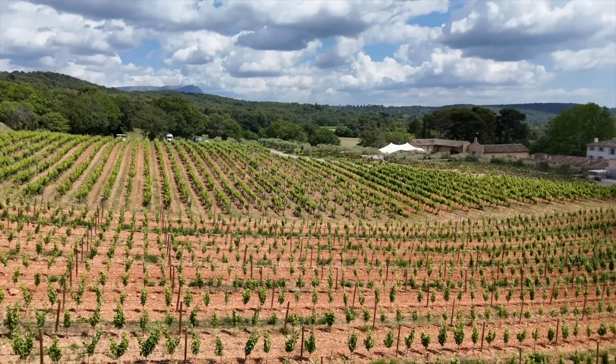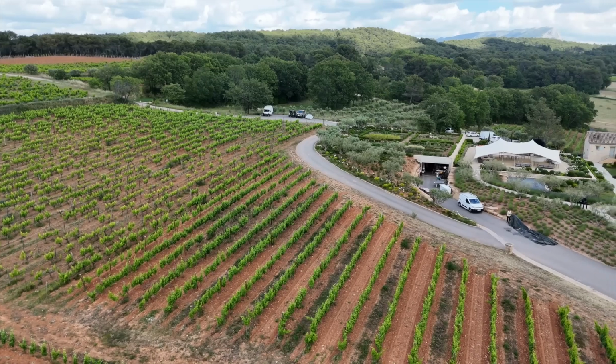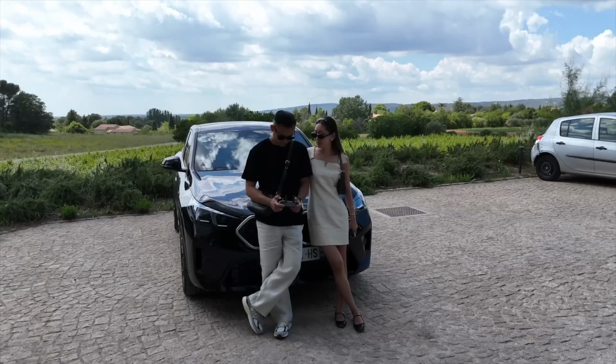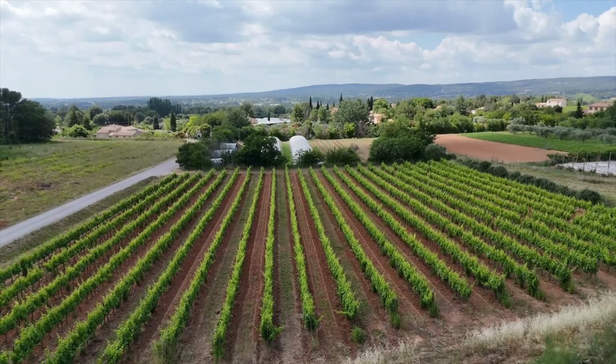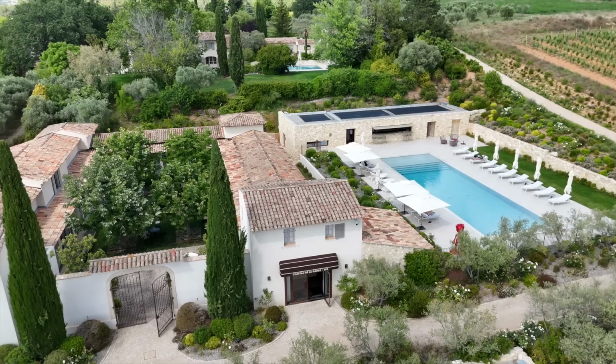We did some drone shots. Here is the look of the vineyard, which as you can see, it was huge. And again, it was just such a big space for only 50 to 60 people. They told us that it was like 50 to 150 people, so I guess we should have known. But this is what the chateau looked like, which I was like, wow, this is incredible.